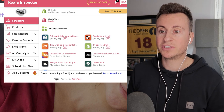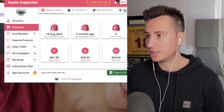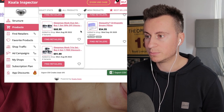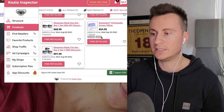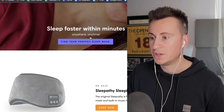So a little bit of information about this store then. They're using the Impulse Shopify theme. If we take a look at their bestsellers, we can indeed see it's the sleep mask. If I'm not mistaken, they only sell one product. I think they sell this pillow here, but we can see it's pretty far down the list in terms of their bestsellers. This is definitely their main product and source of income.